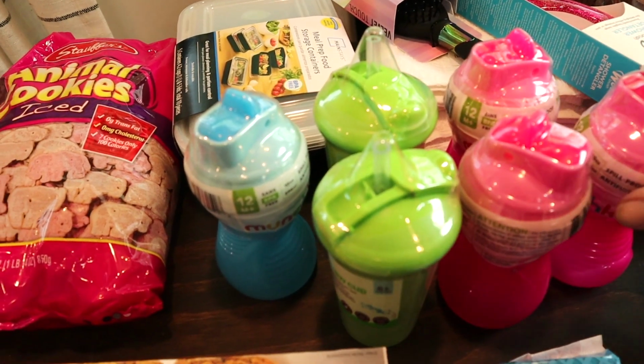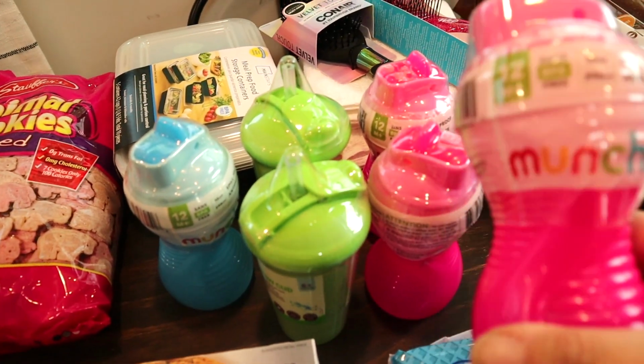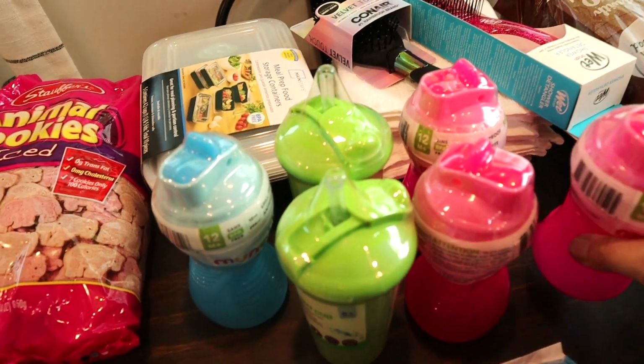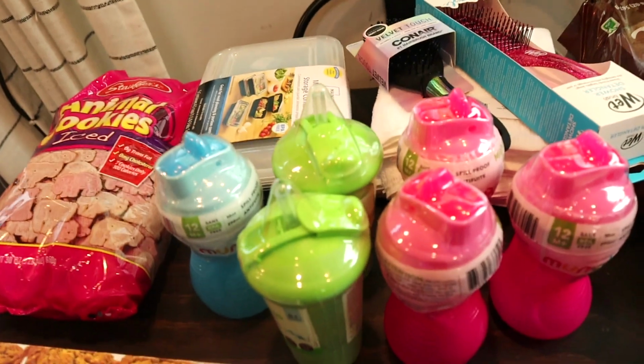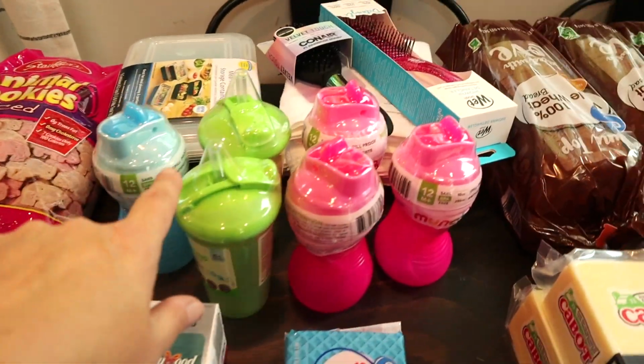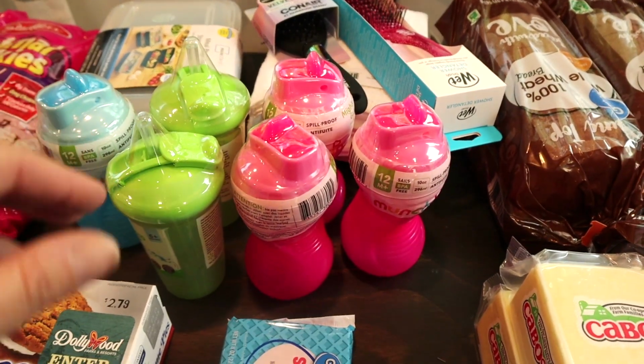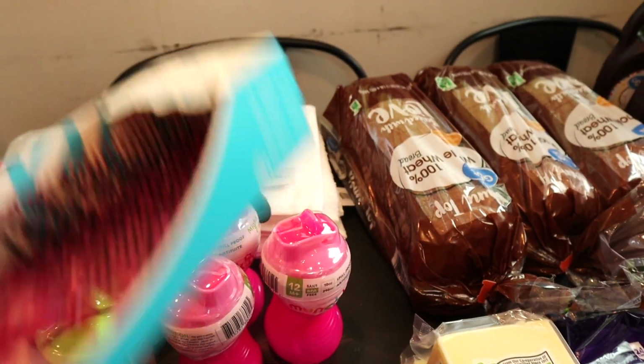We prefer the glass, obviously, but Walmart did have these little sippy cups. They do have the straws, though. They were in the baby section, and they were only $2 a piece. So it was the cheapest option, and we will just only use these on the road. That way we don't have to worry about things breaking.